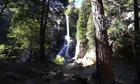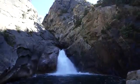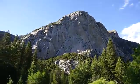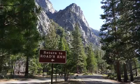The slow drive is rewarded though, with views as you make your way down and a plethora of waterfalls, peaks, rivers, and hiking trails when you get to Cedar Grove and Road's End. It's amazing to see this side of California on Kings Canyon Scenic Byway, and it's definitely one of my favorite scenic drives in the state.